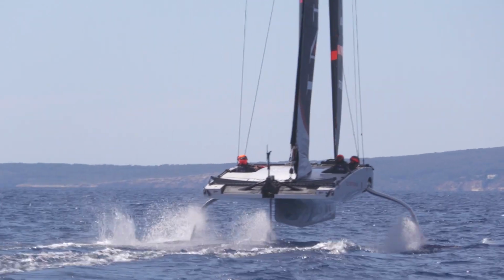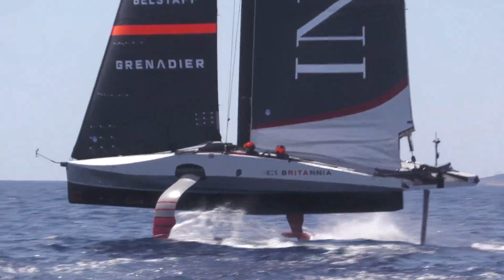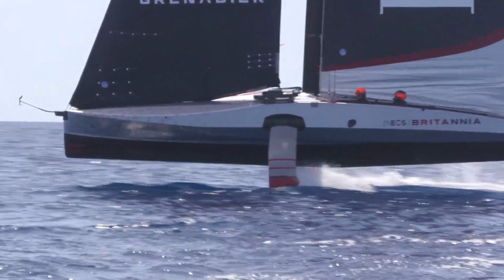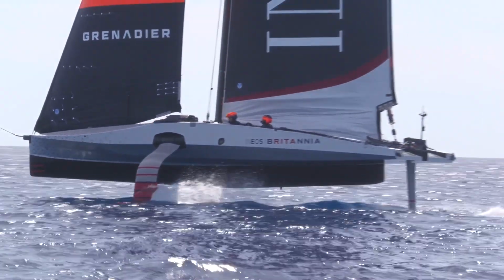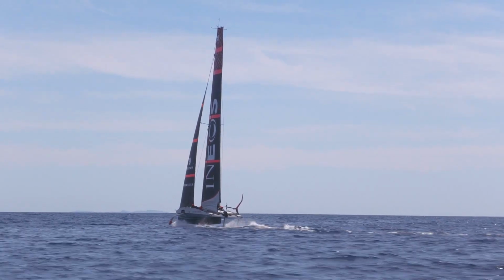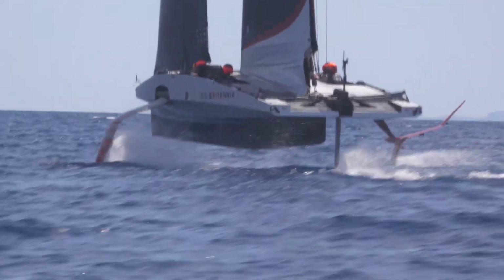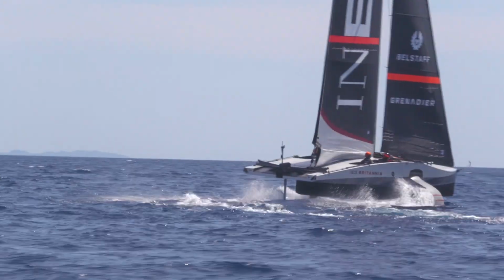Goals when you left the dock today? Goals today, trying to remember. I mean, getting through the test list is always the big part of it. You see us looking at different boats and different attitudes and different speeds. So we ticked our way through all of that. It was slightly lighter winds, so we had a look at the lighter conditions as well.